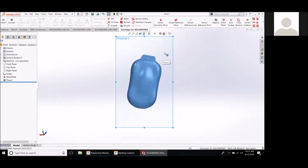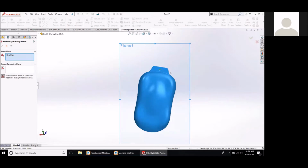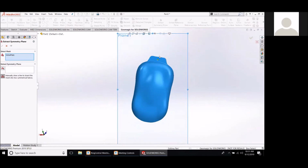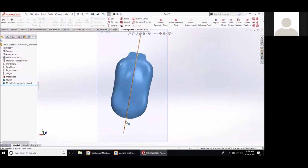To do that, I'm going to come up to the Extract Symmetry Plane option in Geomagic for SolidWorks. Then I'm just going to click somewhere in the middle and draw a line down the middle. What's happening underneath is it's taking this line as a reference and then subdividing the mesh to come up with a symmetry. So I'll go ahead and say OK. And you see that it kind of popped over into the middle of the mesh there.